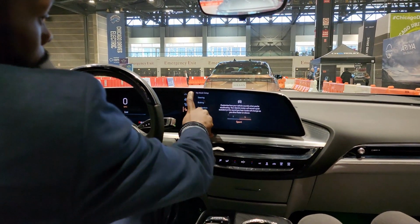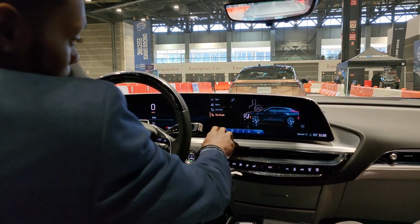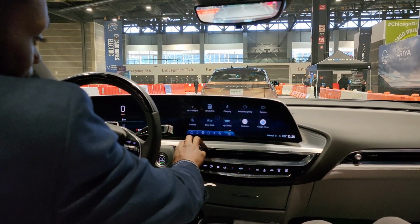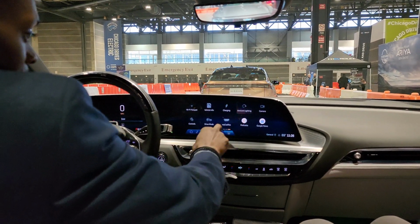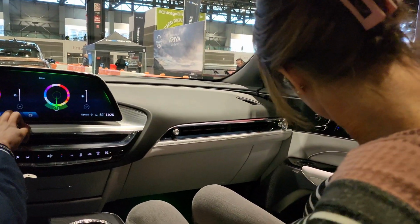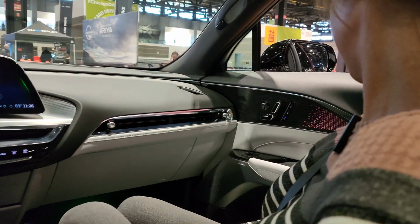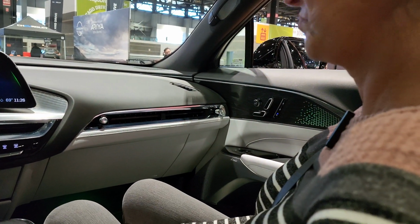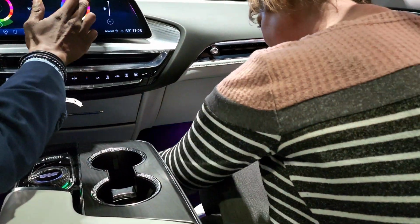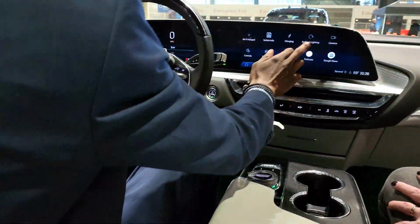In addition to that, we have snow and ice, which will help out in Chicago weather. And then sport and touring mode, which is a little bit more relaxed. We can also change things like the color in here. Green is my favorite color, so I normally have it on green, but I can make that blue or purple. As well as change the colors down by your feet too. So much space under here.